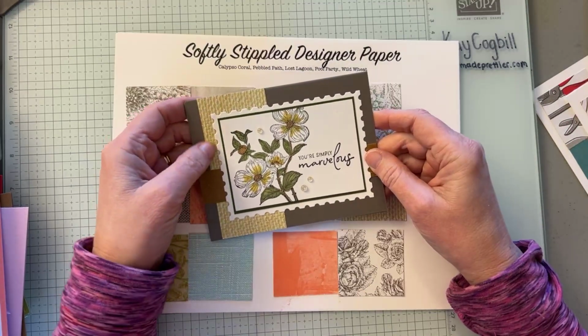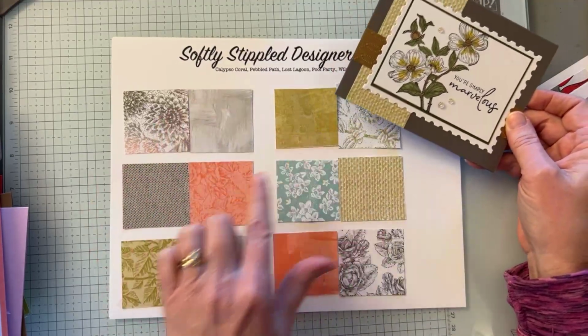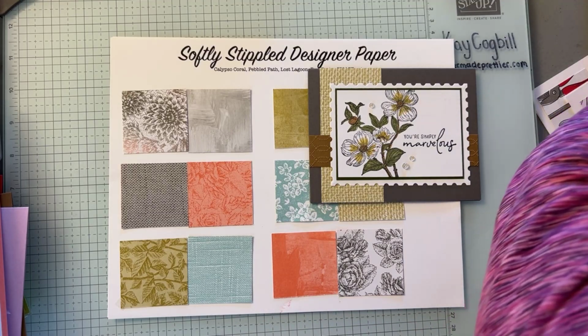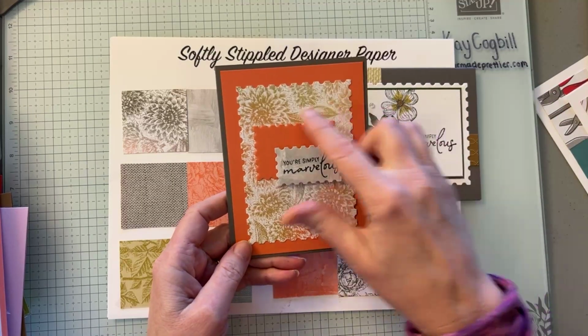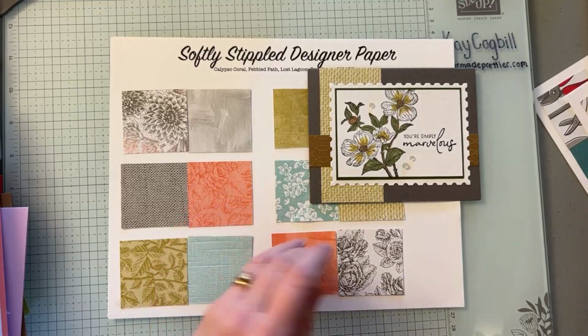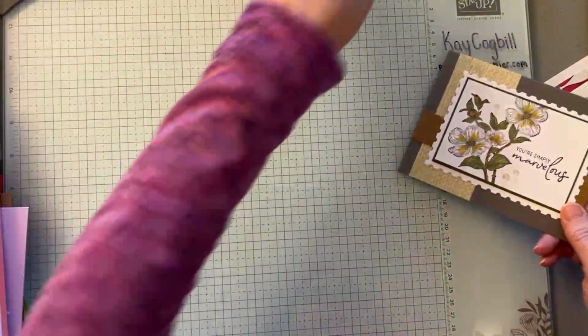Here is a card using that background of the softly stippled paper. So we have some really pretty cards here. Here's another card made with that softly stippled designer series paper. That's free with $50 purchase.